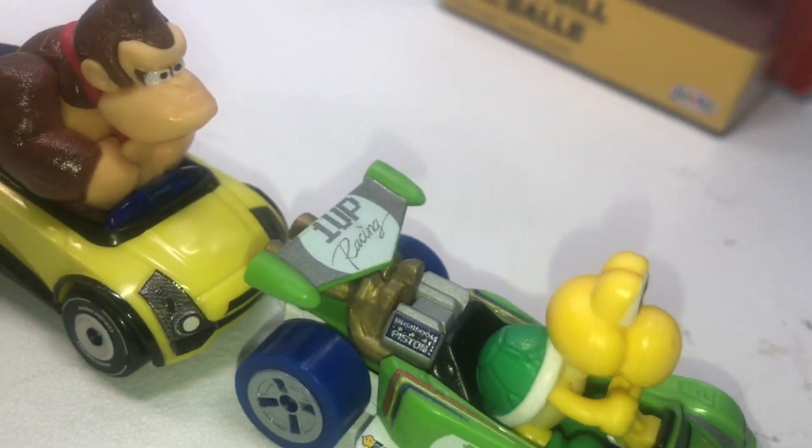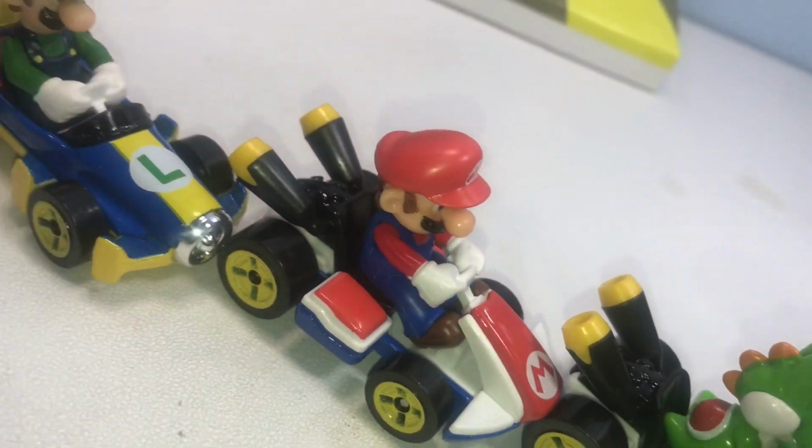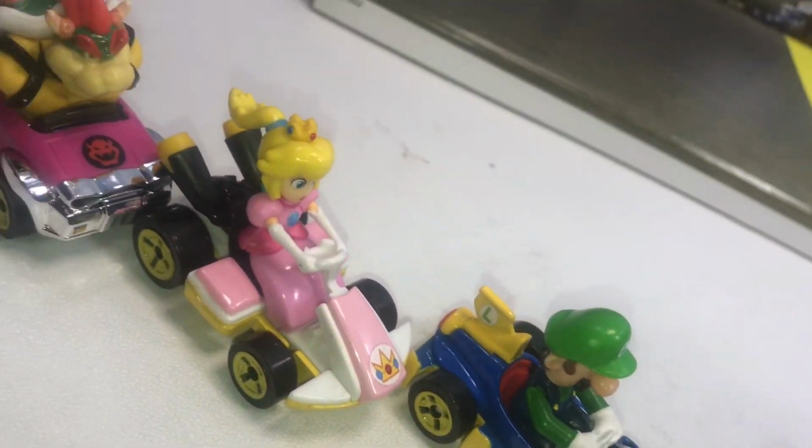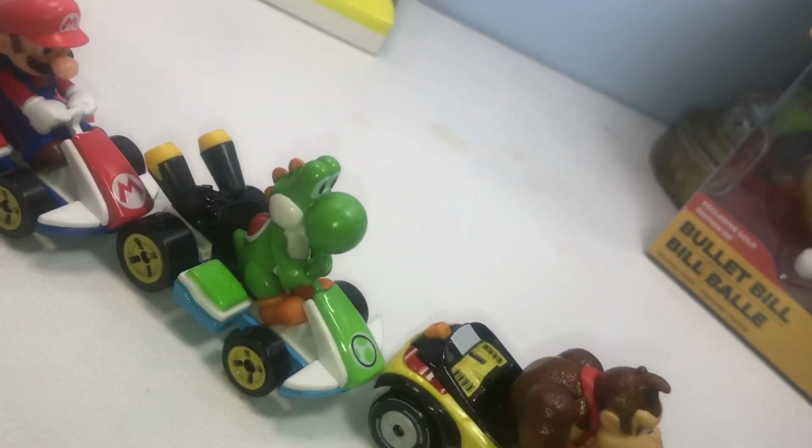All right, man, and we're back. And now we have all of our Mario Kart figurines out of the package. Going to go through these each one by one. It's not going to be any particular order, but we're going to pull them out and take a look, man. So let's get to it.